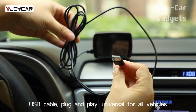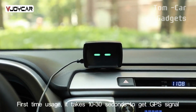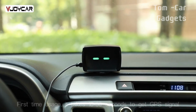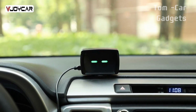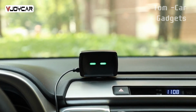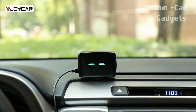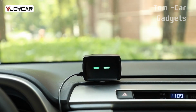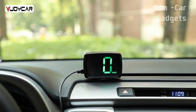Much like a radar gun, installation is effortless with the included USB cable. Plug it into your car's USB port or use a car adapter for plug-and-play convenience. The display automatically powers on with your car's ACC and shows your speed in bold fonts, then shuts off with zero power consumption when the ACC is off. Enjoy a seamless driving experience, and if you're not completely satisfied, please contact us for a refund.